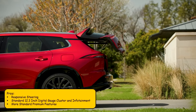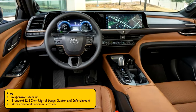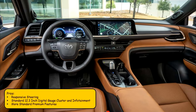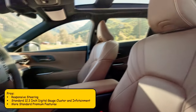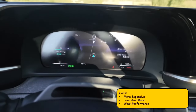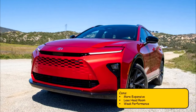Despite not being a sporty car, the Crown Signia has responsive steering that enables you to easily control the movement of the car. Being a premium car, the Crown Signia comes with a nice 12.3-inch digital gauge cluster and infotainment as standard. As a matter of fact, it comes with more standard premium features, like ventilated and heated seats, than the Venza. However, as a result, the Crown Signia is more expensive than the Venza despite having less headroom.